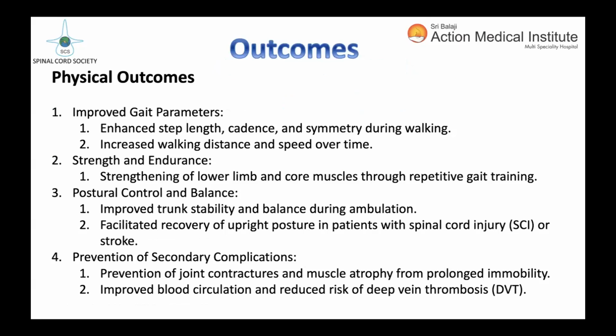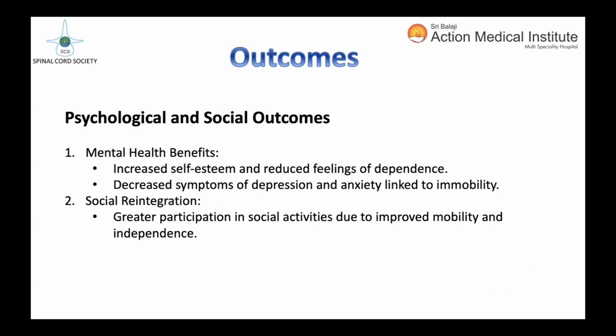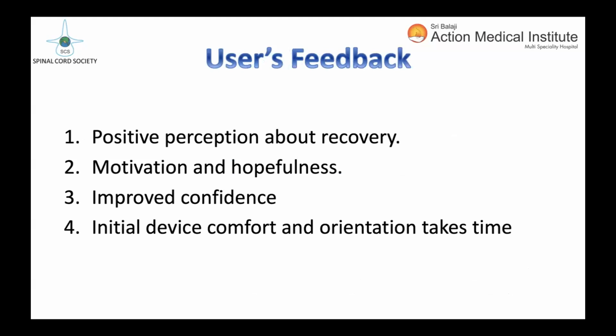So the outcomes, there have been improved gait parameters, strength and endurance, postural control and balance, prevention of secondary complications. The functional outcomes have also improved with increased independence and improved mobility, and psychological and social outcomes with mental health benefits and social integration. So patients have had a positive perception about recovery. Motivation and hopefulness has been there. Improved confidence has been there, and the initial device comfort and orientation took some time as per the patient.